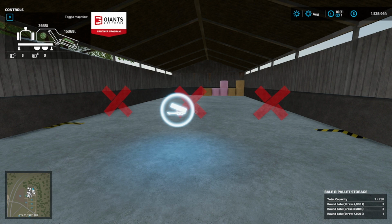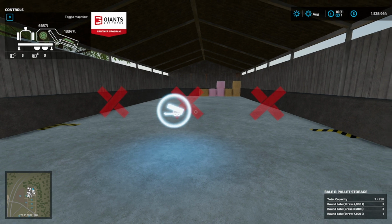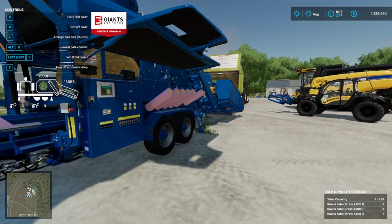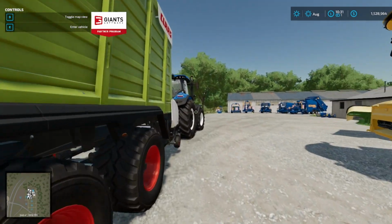And it shows you 3 of them are 5,000 liters. 3 of them are 3,500 liters grass. And the other one we just wrapped is 7,500 liters. So we're going to let that go. And it's still unloading. That should be all of it in there.